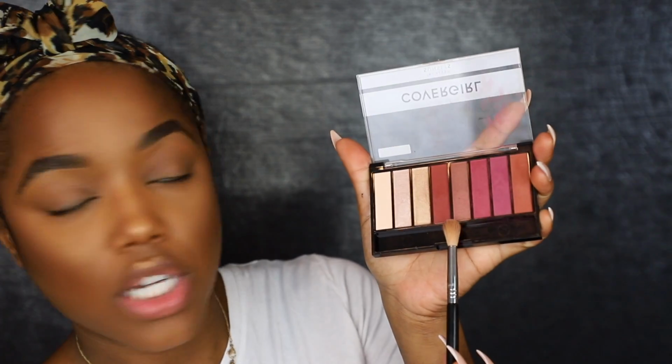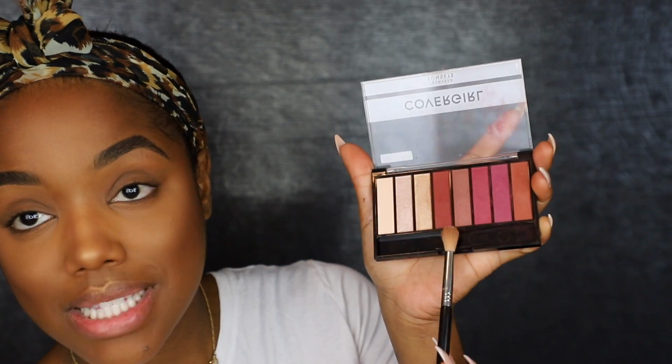I'm gonna go to this one kind of towards the center, this matte one, and just blend that into my crease. See how just going in with a semi deeper shade into your crease just kind of shapes your eye? That's all you need. That's why it's my thing, because it's really all you need, especially when you're on the go.